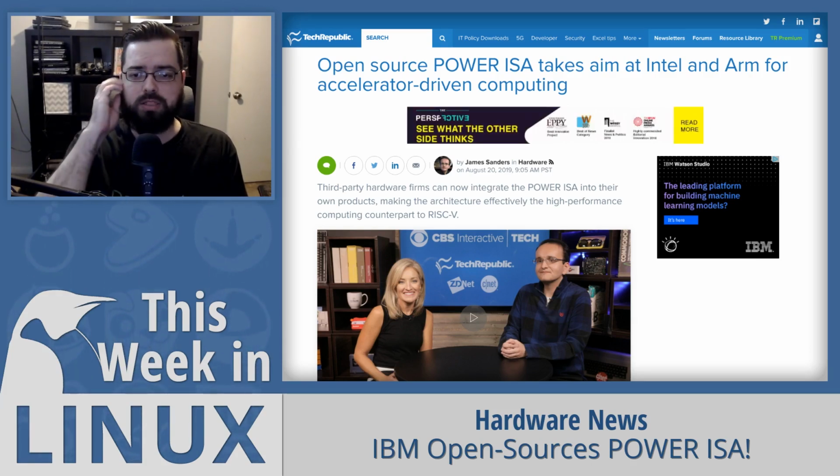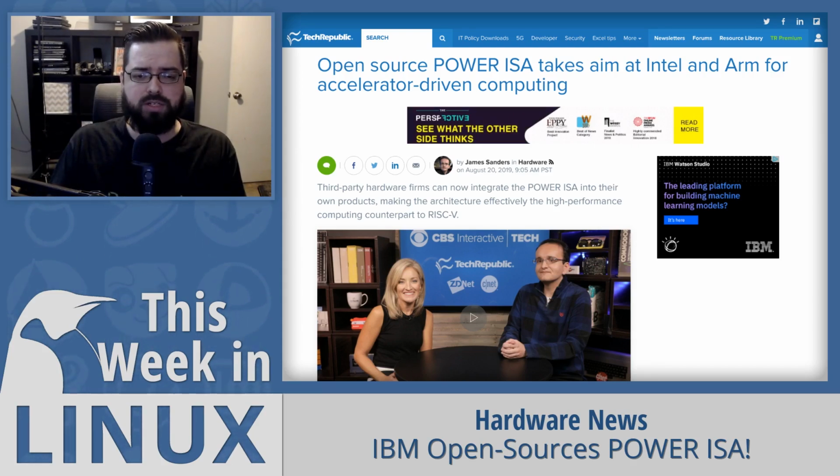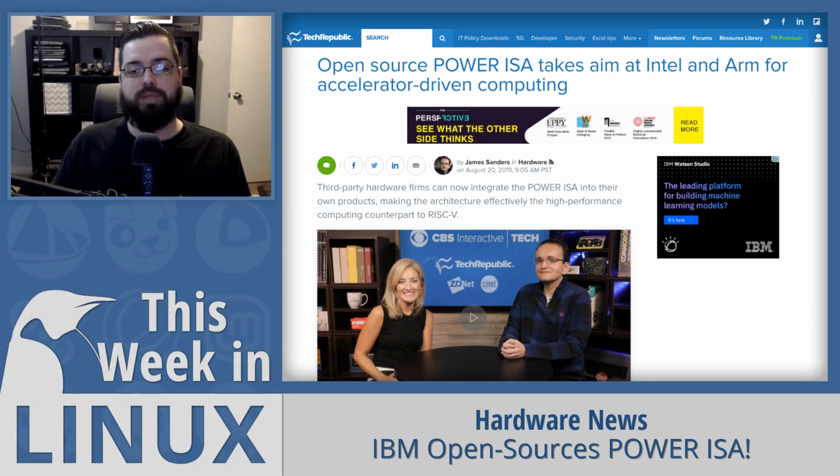It's super awesome because they started the OpenPOWER Foundation in 2013, but it wasn't really fully open. It was just kind of open. But now they have announced that the Power ISA is fully open, and you can use it however you see fit, and that is awesome.